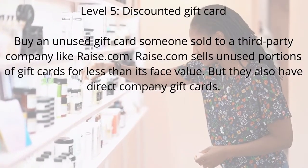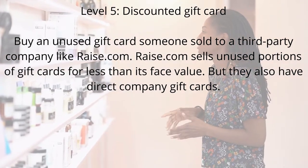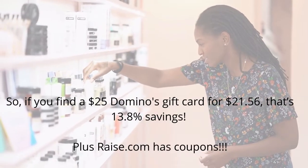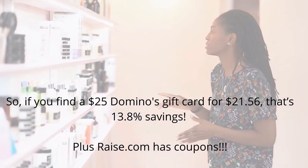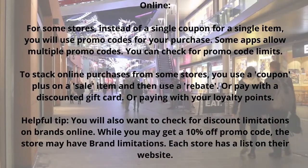Buy an unused gift card someone sold to a third-party company like Raise.com. Raise.com sells unused portions of gift cards for less than their face value. But they also have direct company gift cards. So, if you find a $25 Domino's gift card for $21.56, that's 13.8% savings. Plus Raise.com has coupons, online purchases.